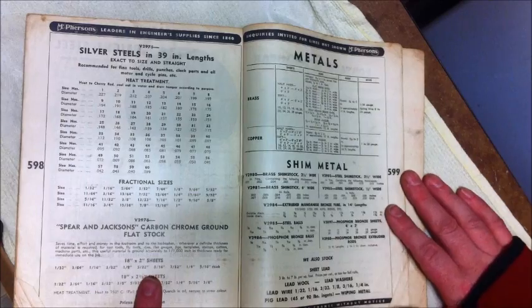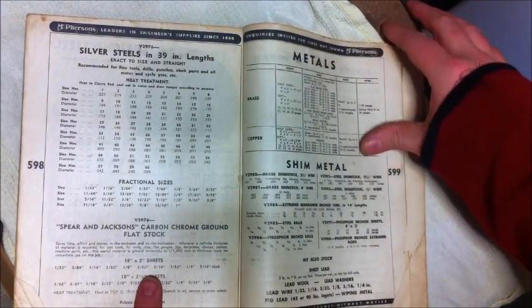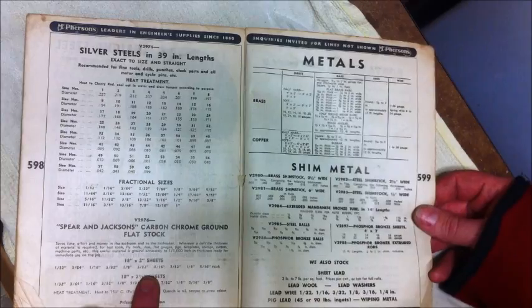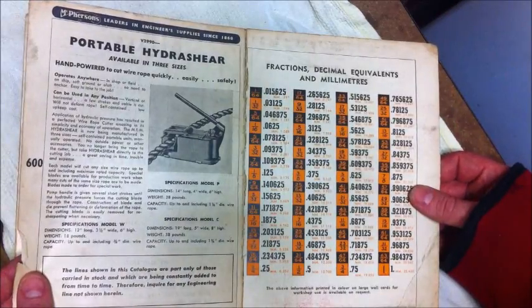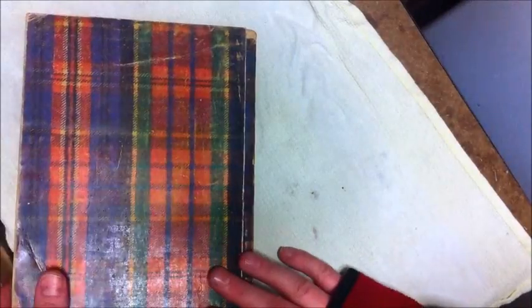Wouldn't it be nice to just go down the hardware store and buy that now? But you can't. It's a bit difficult to find, and I've been waiting for a length of silver steel for weeks and weeks and weeks, and it hasn't arrived yet. Brass shim metal, and a decimal equivalent chart on the inside. So that's the MacPhersons catalogue.